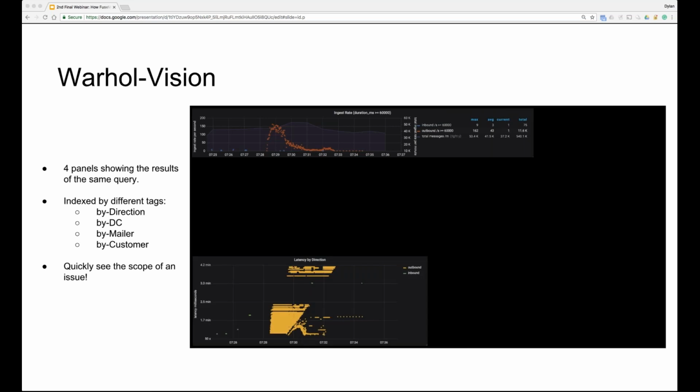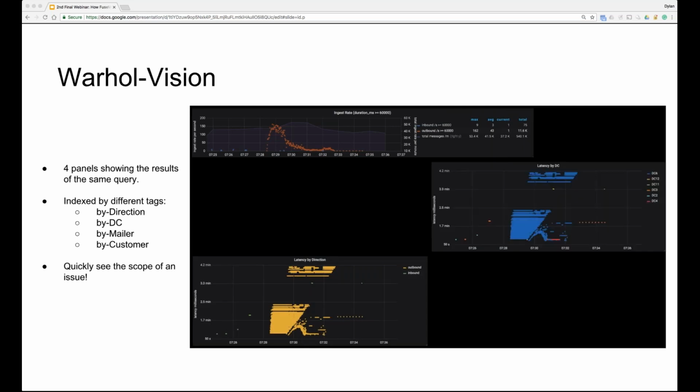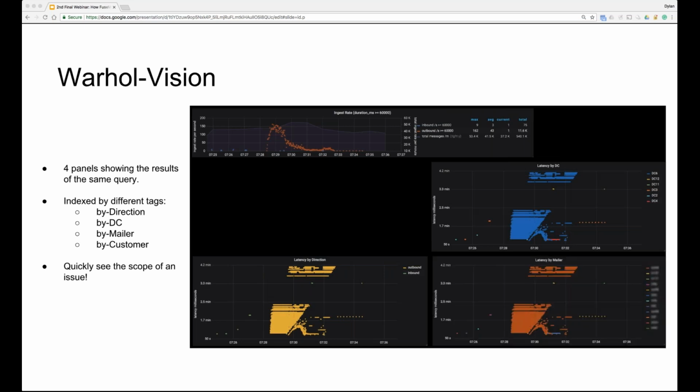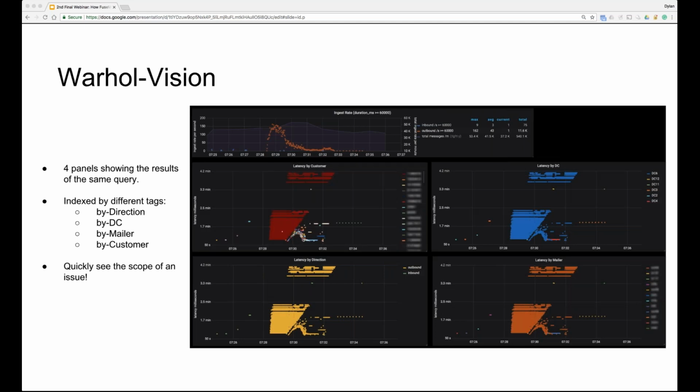Direction, inbound versus outbound traffic. Data center, which data center did this traffic pass through? Mailer, which host did the traffic pass through? And customer, who does this traffic belong to? So this lets us view all critical dimensions of the data at once, and it helps us quickly understand the scope of an issue so we can get to debugging things faster.